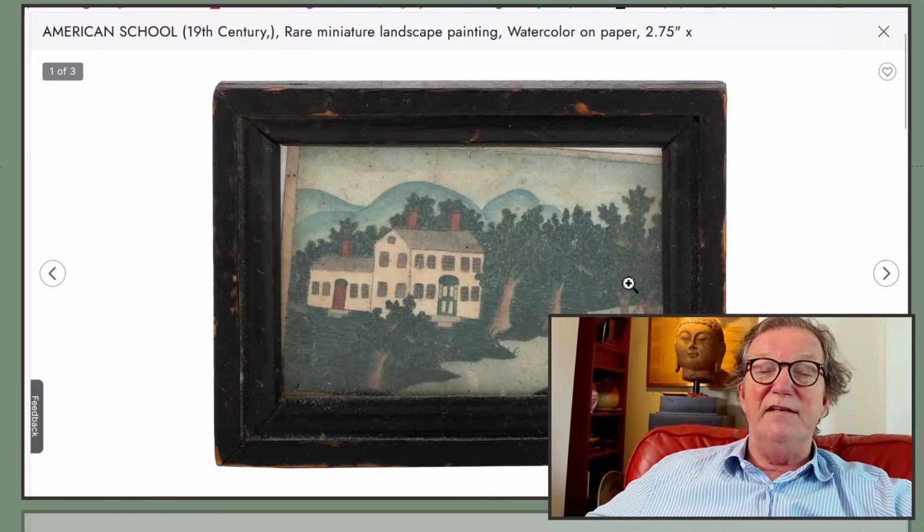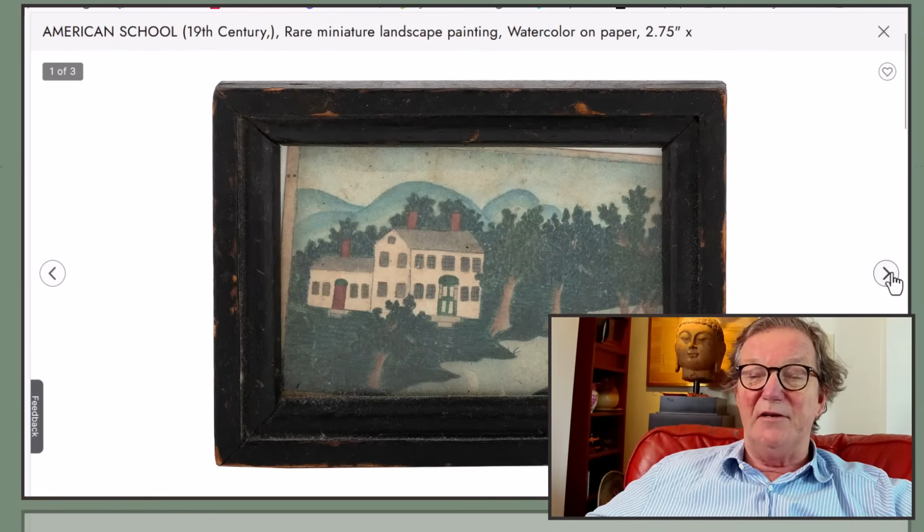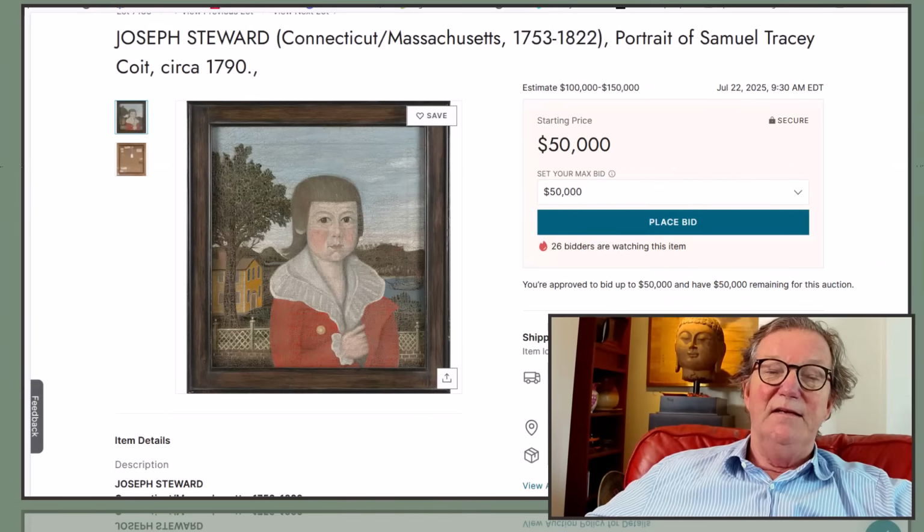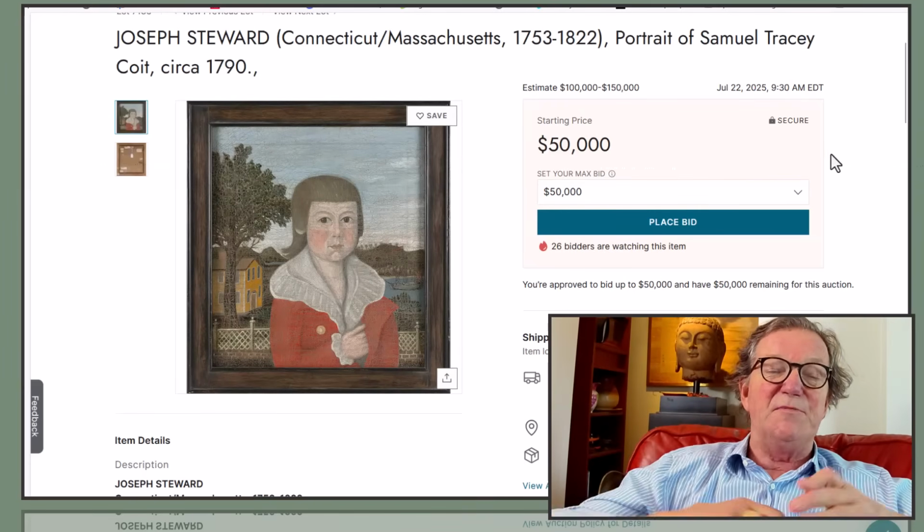And of course, it's a little crooked in the frame. It slipped in the frame a little bit, easy enough to fix, but there's a good shot of it. It's a charming painting, charming American folk art painting. And then this is a famous painting she owned.